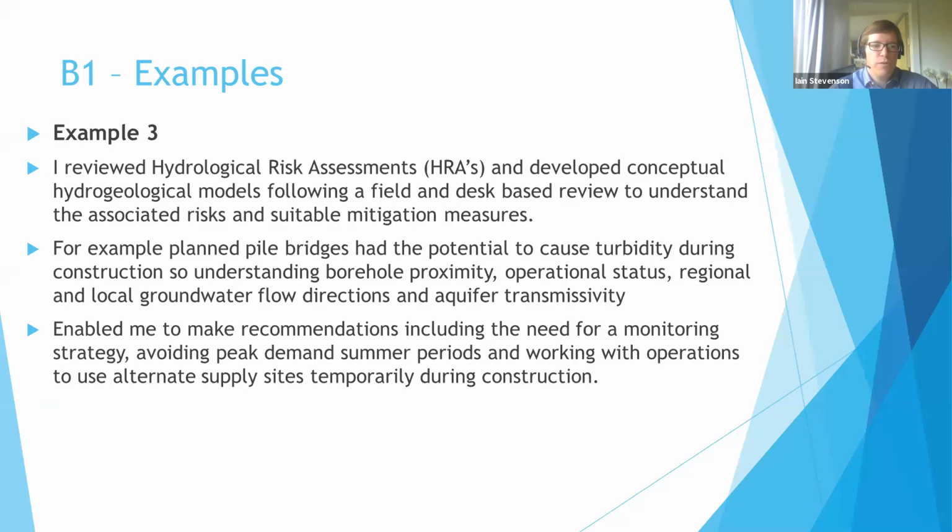Third example, we've got 4 for you today. I reviewed hydrological assessments and developed conceptual hydrogeological models following a field and desk based review to understand the associated risks of suitable mitigation. So here's laying out the problem, but also stating how they are going to investigate that problem. So it's quite a nice one, one sentence hitting a couple of points.